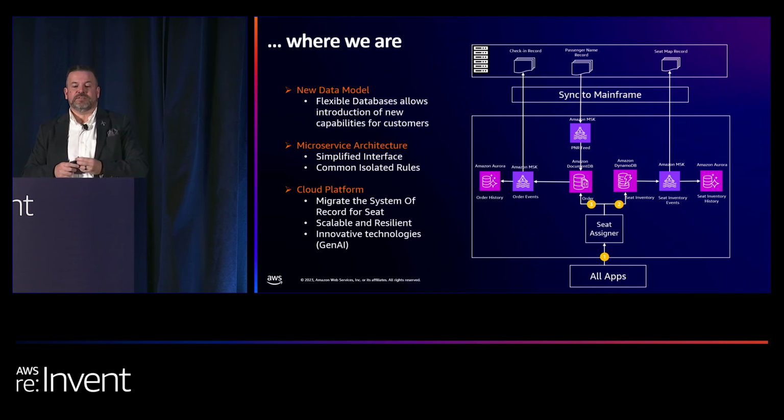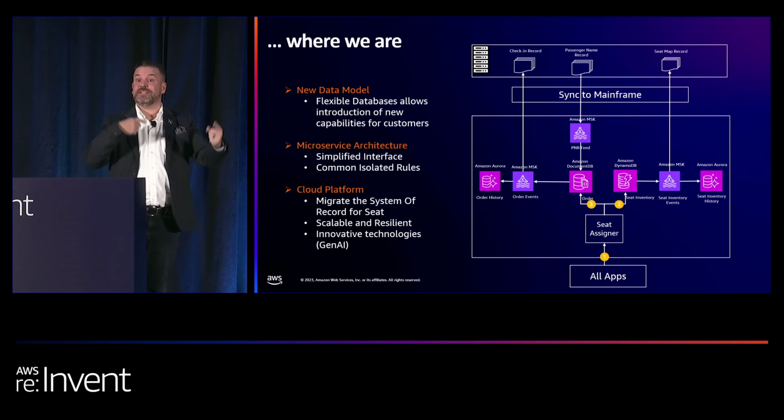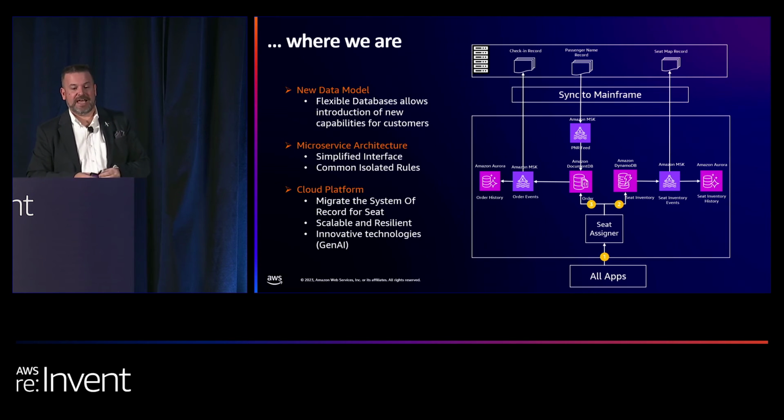What's also important about this is we have to sync this information back to our mainframe, and it's almost happening real time, of all these situations that happen. So DocumentDB gives us a new flexible database that can give us new capabilities for our customers. It gives us a common set of isolated rules that we could build into this microservice architecture, and it was in the cloud.